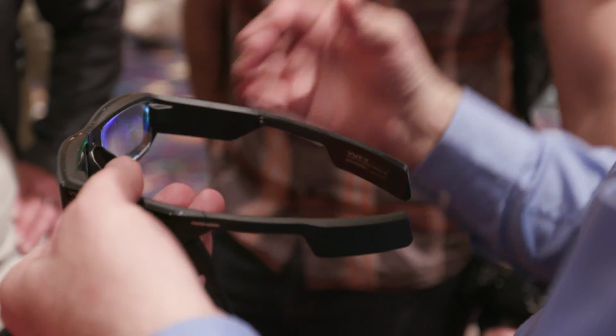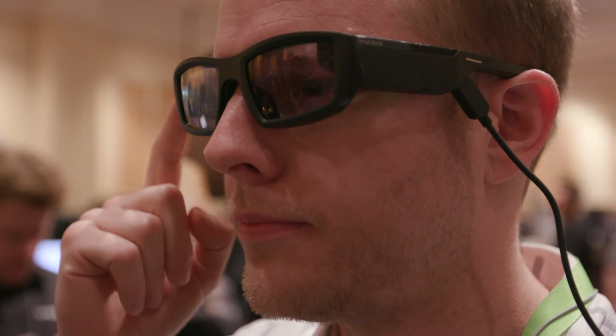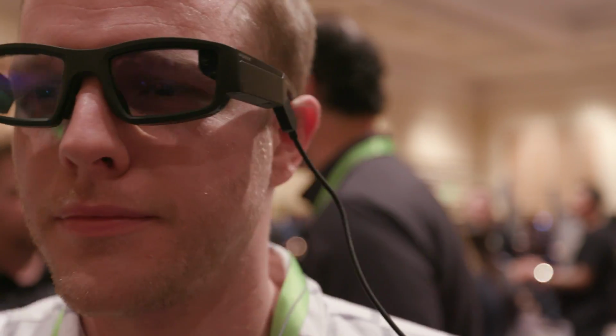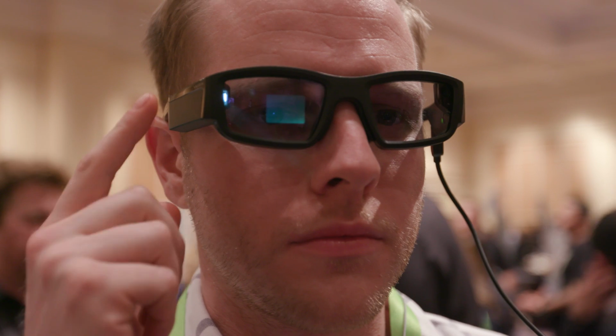Vuzix is selling this for $1,800 to developers to build up momentum, applications, and more. Eventually, the company wants to launch these at around $1,000 to consumers like you and me, which sounds a little bit more reasonable, if still rather pricey. The company also believes that price is still going to come down as long as there's enthusiasm behind it.